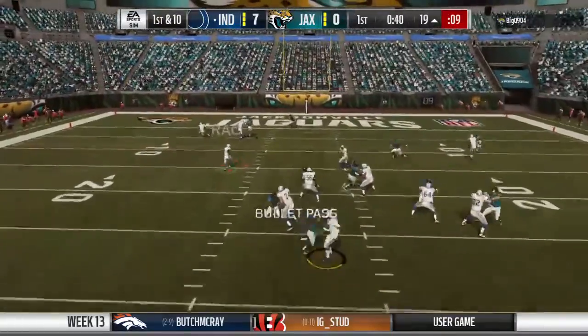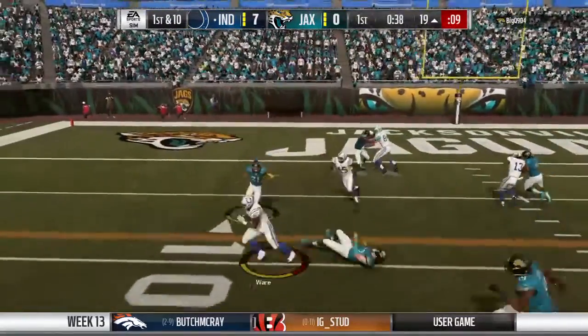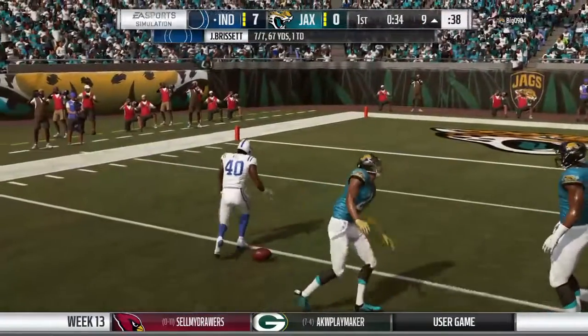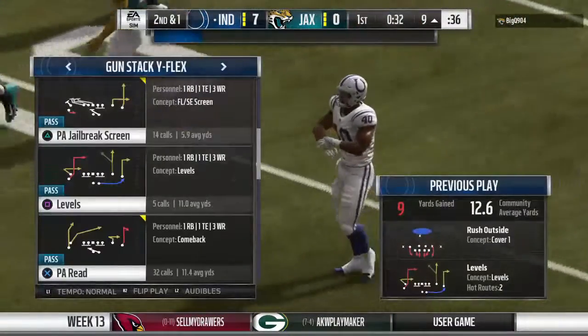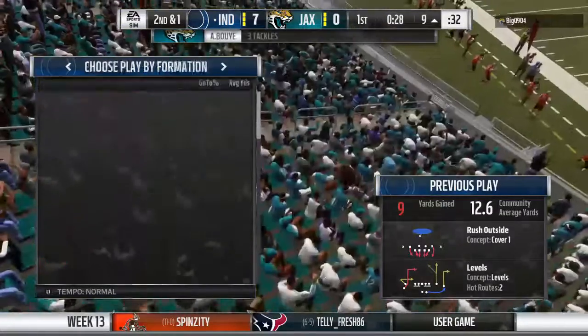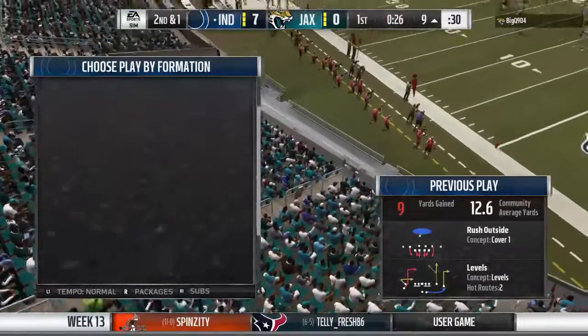From the red zone now, Brissett. Now he'll dump it underneath to his running back, complete. And able to break one tackle, but then quickly brought down. But a nice little gain. It's a 9-yard pickup on the play, and that'll make it second and short.